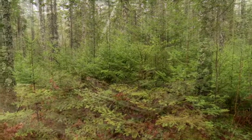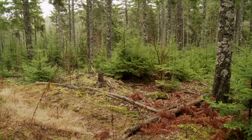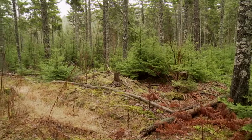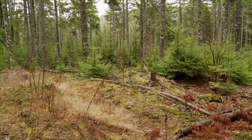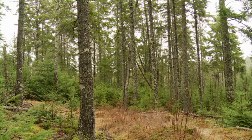Being in the wonderful state of Maine, the one thing we know it can do is grow trees. And when given the right chance with these pieces of machinery and what they can do, we can meet all the needs as consumers and use the forest as a resource, but still have it as a forest.